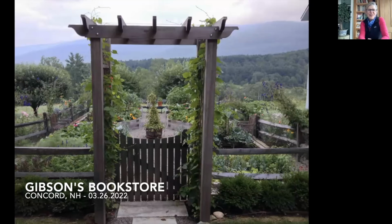I kind of call this the Narnia Gate, walking into the closet and then going into that space that feels like you're leaving everything else behind and just have that time in the garden to enjoy the fruits of your labor and the flowers and the vegetables that are growing there.